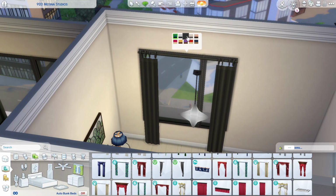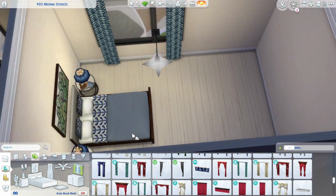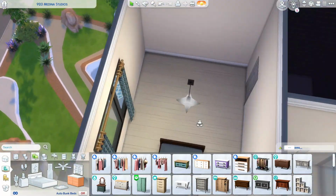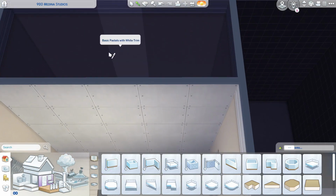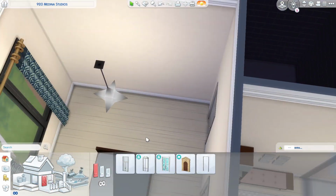It's always a struggle to find curtains for apartments, let me tell you. If you don't build, you don't know the struggle. If you build, you know the struggle. It's a struggle. And then rearranging where the bathroom door is going to go so I can create this closet.